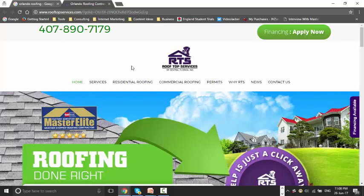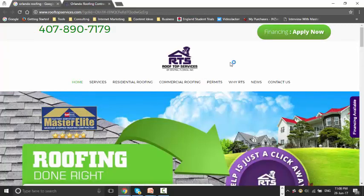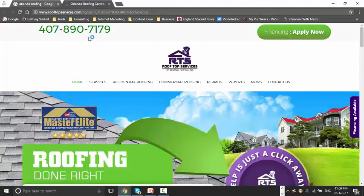Okay, so 1 in 10 customers that click on this advert and go here, statistically 1 in 10 will phone these people up. They might be more because they've got financing. There might be a lot less. But statistically it's about 1 in 10. So what that means is, for every 10 searches, there's $350 being spent on this advert to get one phone call. And that actually happens a lot.